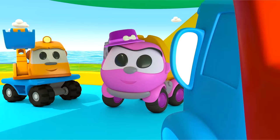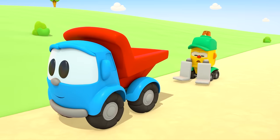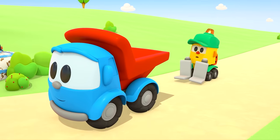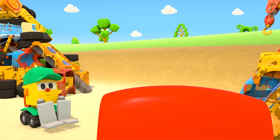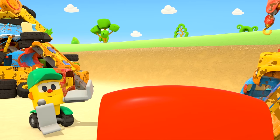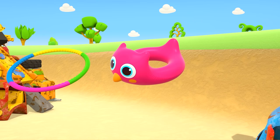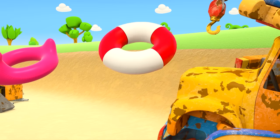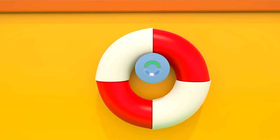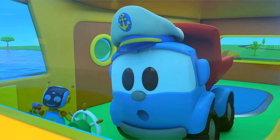You saved Lucky. If we don't have life belts, then we can't set sail. How could we forget about the life belts? Let's find a life belt here. Will this do? No. And these ones are just toys. Got it. One, two, three. The life belts are in place. The ferry can leave. Full speed ahead!